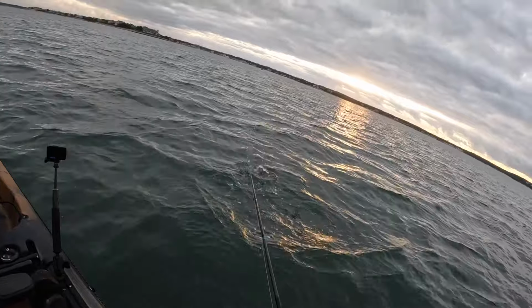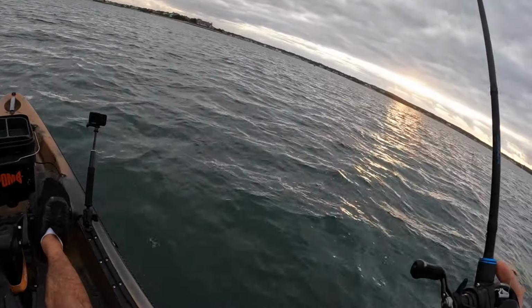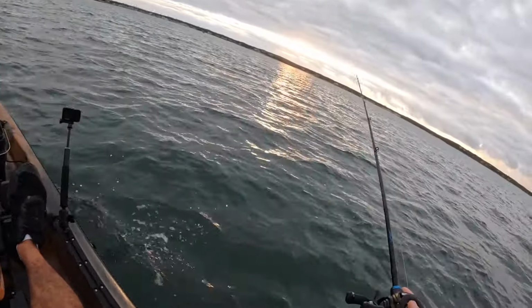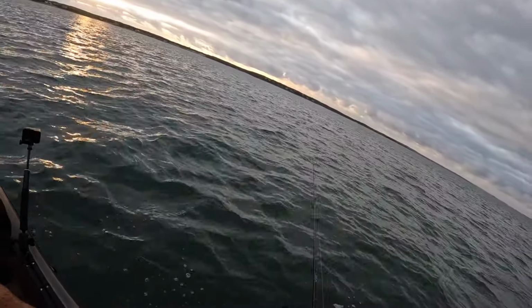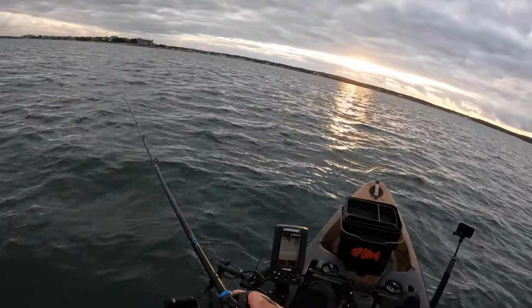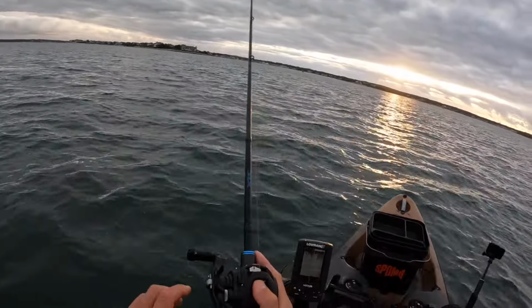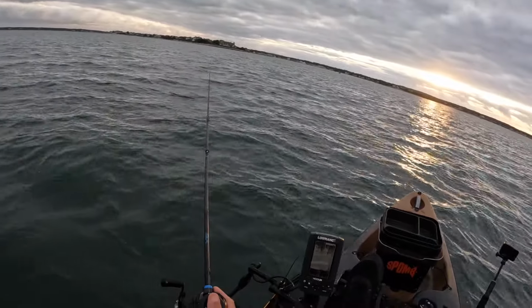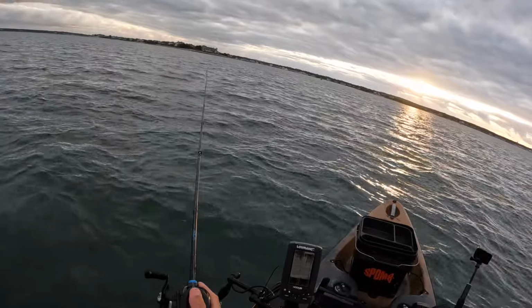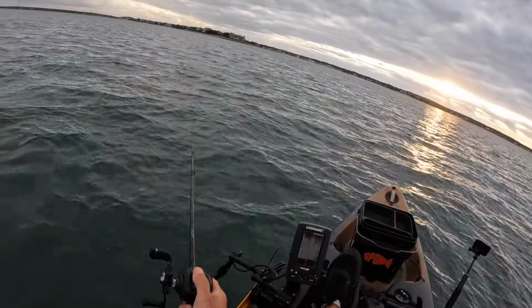Oh, that was a weakfish. That was a weakfish. Oh, damn. That was a weakfish right there. All right. Almost had the first one of the day. Yeah, really frustrating, these fish. It's always when they get to the top, sort of the same thing as fluke. They'll start shaking their heads pretty violently right when their head gets out of water, and then they'll pop off.